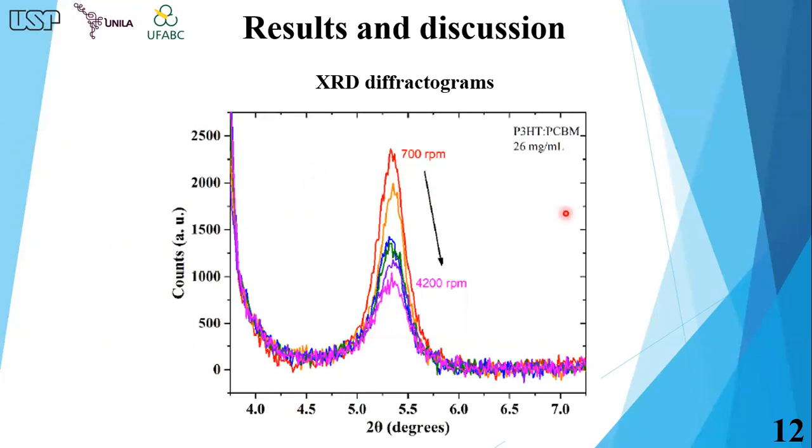In spin coating, the peak intensity decreased with increasing spinning frequency. This is a sign of lower crystallinity at higher deposition frequencies. On the other hand, blade coating is probably forming more crystalline films. High crystallinity films are desirable to improve charge transport after exciton dissociation.